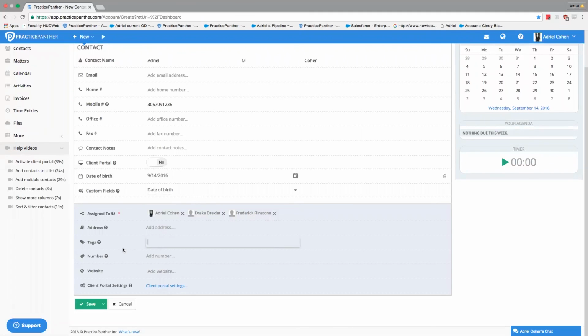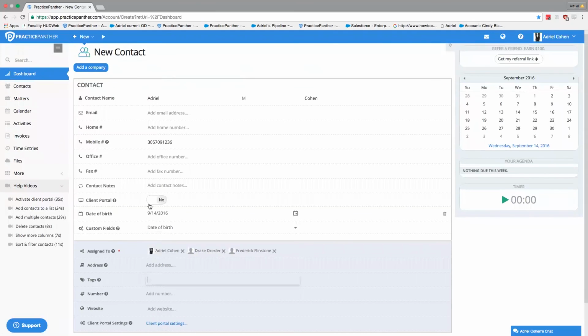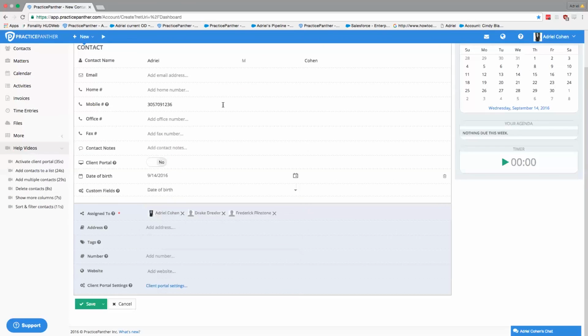Another thing that we have with Practice Panther that's very useful is something called tags. So why are tags important? Because we get to determine who this contact actually is. Is he an opposing counsel? Is he a client? Is he a lead? The way you determine a lot of those things is with tags. So let's just say I want to create a tag called lead, right? And I already have tags set up for myself. But let's just say I even want to create a custom tag called maybe like jury, anything, anyone that I want to associate to my cases.